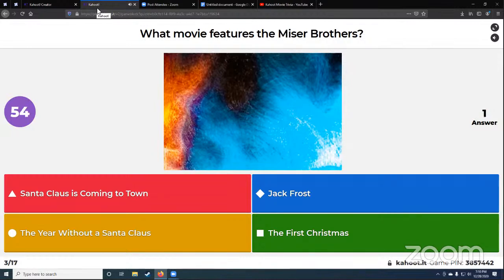We currently have 55 seconds on the clock. We have two answers already submitted. What movie features the Miser Brothers? Santa Claus is Coming to Town, which is red. Jack Frost, which is blue. Yellow, The Year Without a Santa Claus. Or green, The First Christmas. And we are currently at 33 seconds and counting, with two answers on the board.